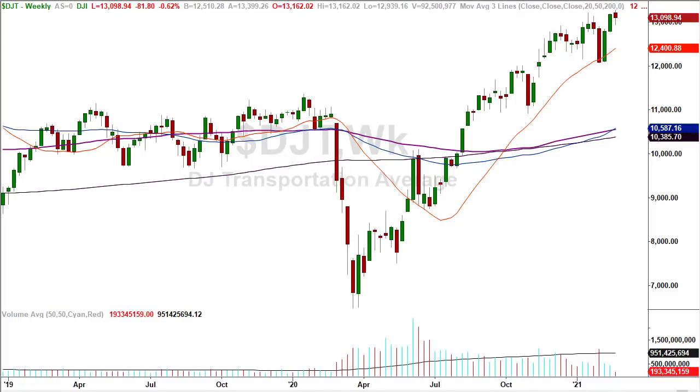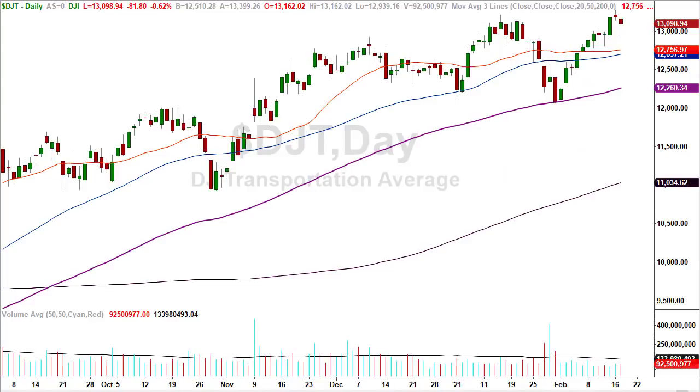Think in terms of weekly closes. What's going to happen in a couple of days? Are they going to have another weekly closing high? Very possible. Can they get 3 in a row? Absolutely. I don't mean closing highs 3 in a row. I mean 3 big up weeks in a row. You get 2 up days and you'll have your 3rd week in a row.